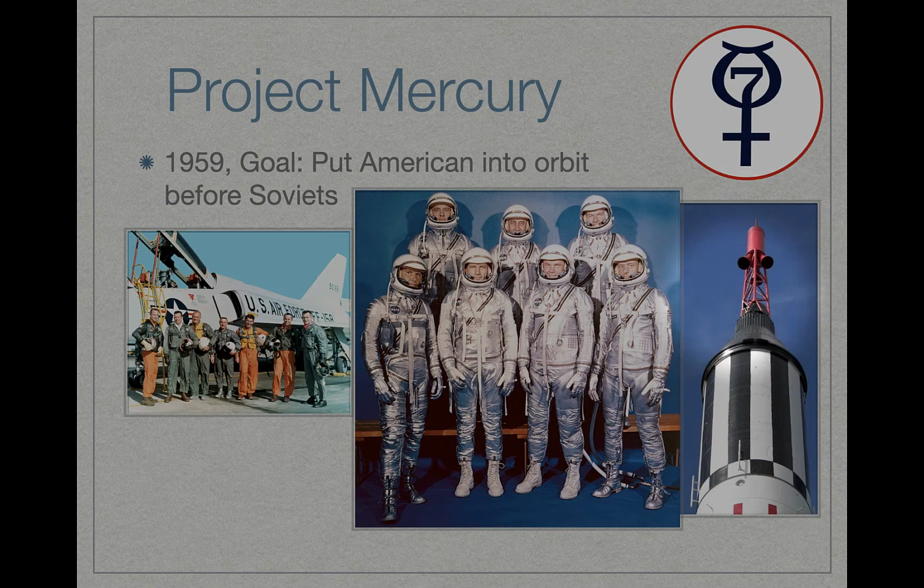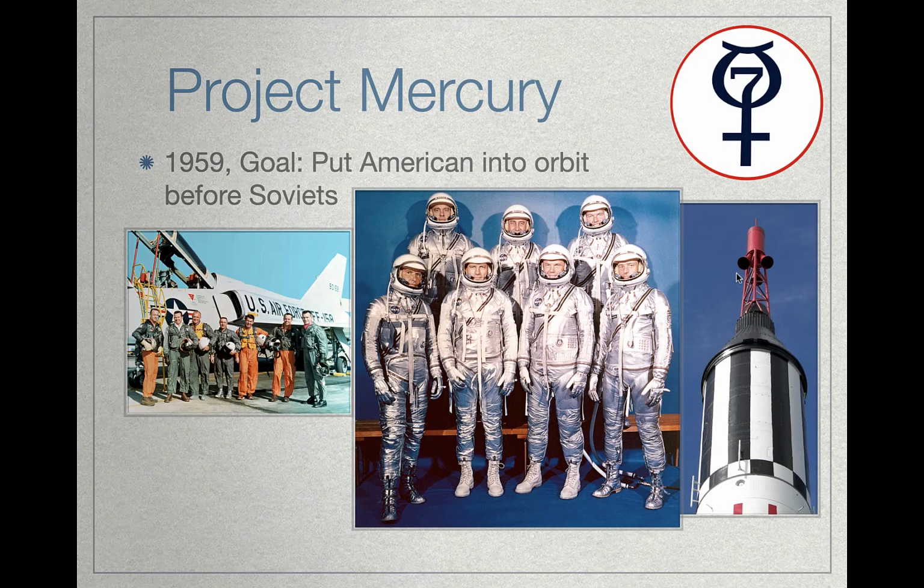This red tower on top is the escape rocket. You can see nozzles right here. So if anything goes wrong, this tower blasts off, yanking the capsule with it, where hopefully it can get away before the whole thing explodes.